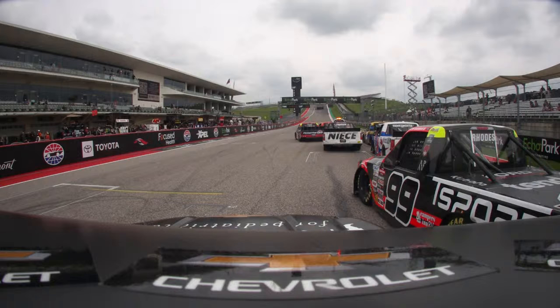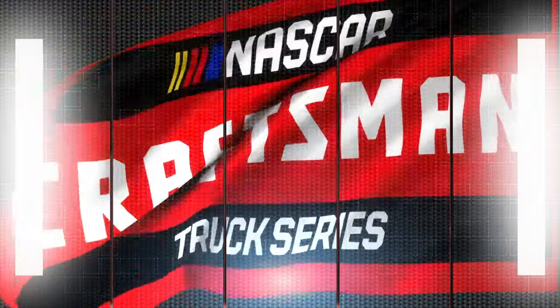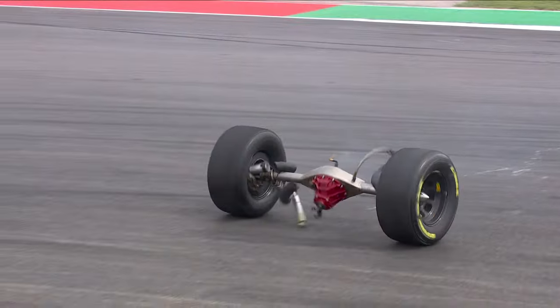Well, we're under caution here for the sixth time for the rear end housing falling out, literally, of Marco Andretti's truck. Some of these truckers, a lot of them, are close on fuel, so they brought him to a stop on the front stretch. So while we have a minute, let's dial up our race leader. You see it right there.